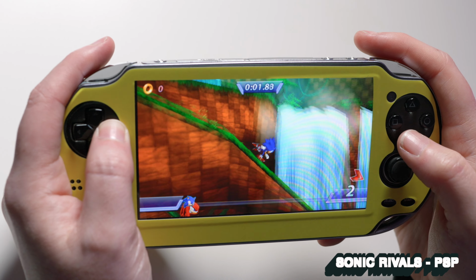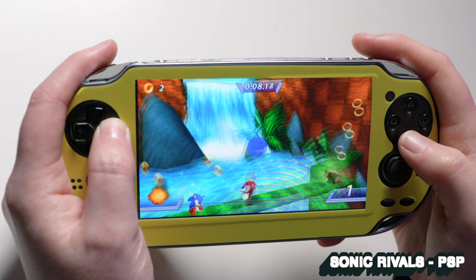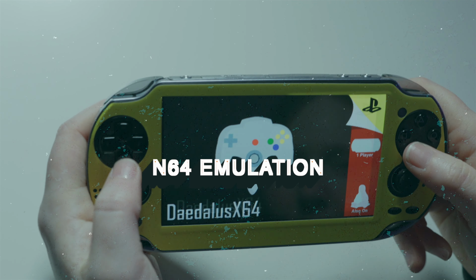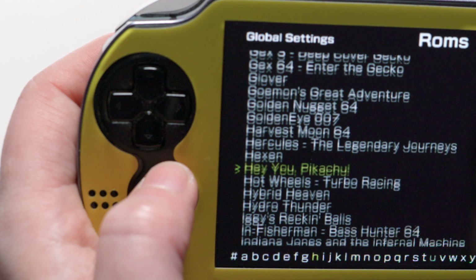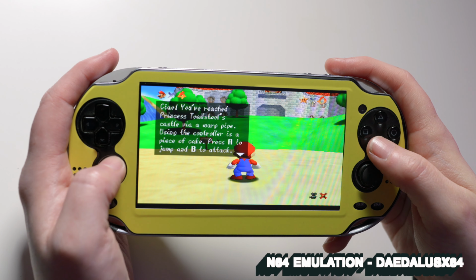And Sonic Rivals. I think the concept of this is very similar. It hasn't progressed much since the Mega Drive games, which was my very first console, but I just think there's something very adrenaline-fueled about this fast-paced game, and I think the graphics and the colours look stunning on the OLED screen. Also through Adrenaline, I set up my N64 emulator, which is Daedalus 64. N64 isn't a console I played when it first came out, so I'm very much enjoying catching up now with all these games on the go.